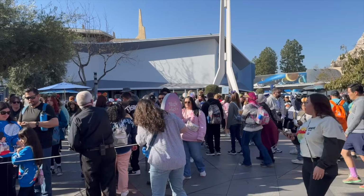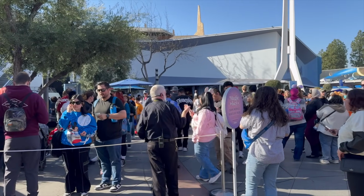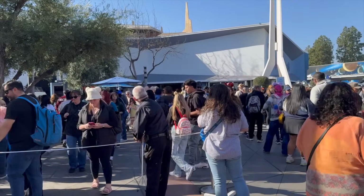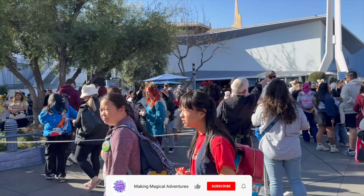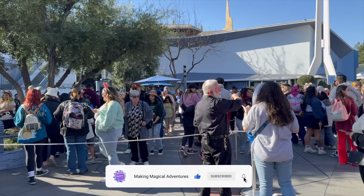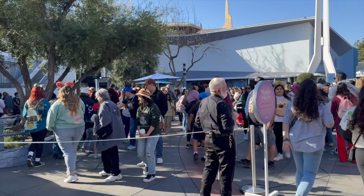Now we decided to actually pass on this line. It's just too ridiculously long, unfortunately. What will happen is you actually get called for a virtual queue, then you could potentially get called back, but it could pretty much go all the way up to 7 o'clock. Unfortunately, I think we're gonna pass. Maybe we'll check out this afternoon if we're still here, or next week, as I know this thing is kind of like a limited time, but I think it is a pass for us.